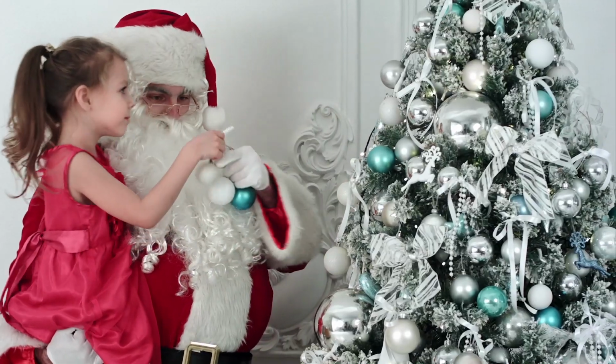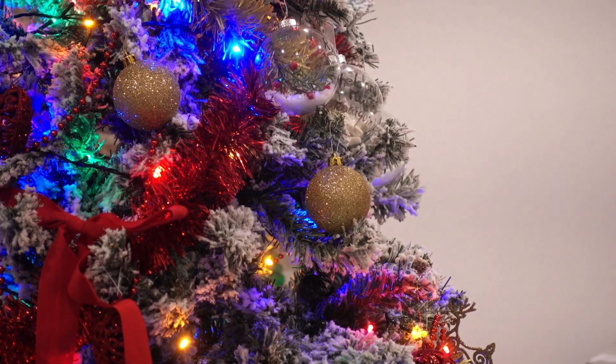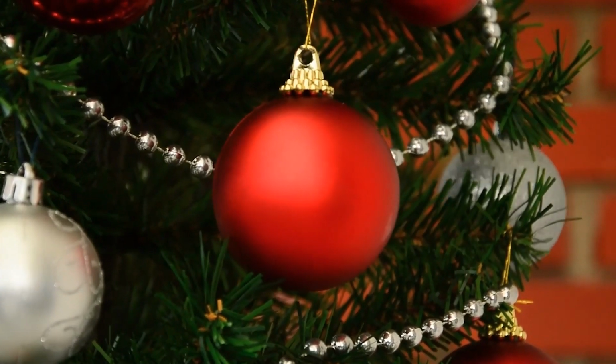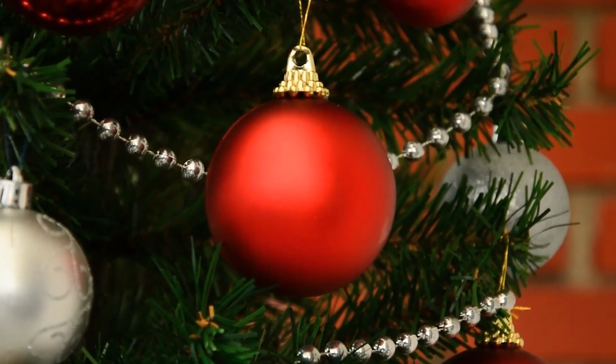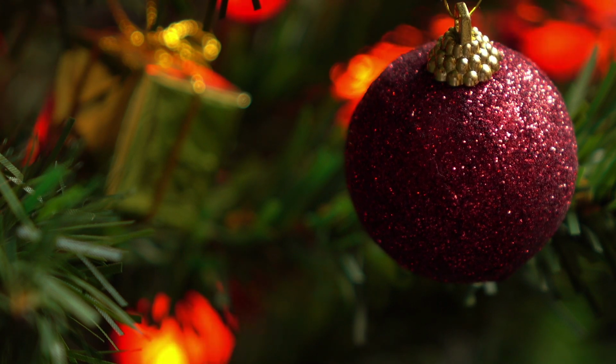Even if you love the look of a real tree, artificial Christmas trees have come a long way in how natural they look and are a great alternative because there's no mess and they can be stored and enjoyed year after year. Opting for a pre-lit Christmas tree is a smart choice so you don't have to fuss with tangled wires or making sure that all your lights are strung evenly.